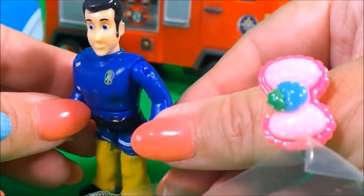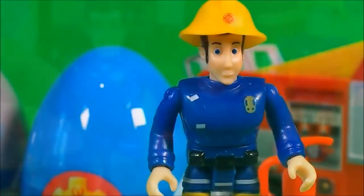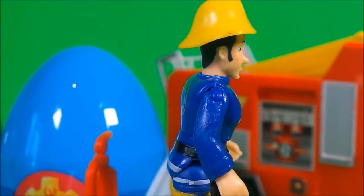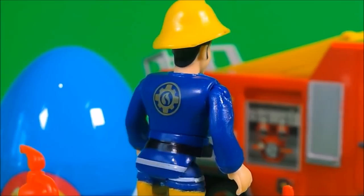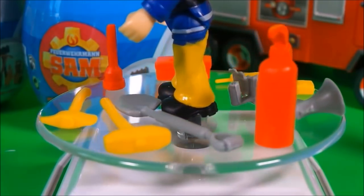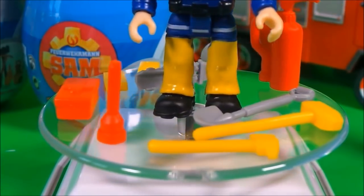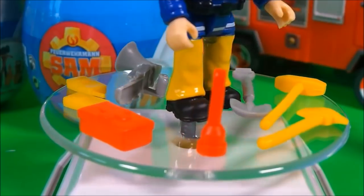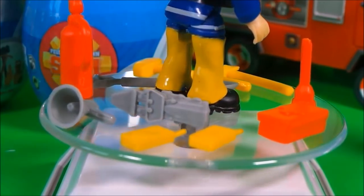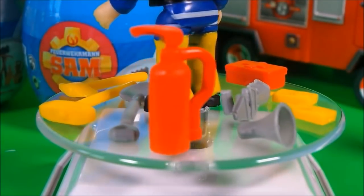So, here we have Elvis in his smart firefighter's uniform. And here's Elvis Gridlington wearing his firefighter's helmet. And he also has lots of firefighting equipment. Let's take a close look. It's a fire extinguisher, a shovel, an axe, a chopper, a flashlight, a first aid kit, a pair of walkie-talkies, cutting equipment, and a loud hailer. That's awesome.